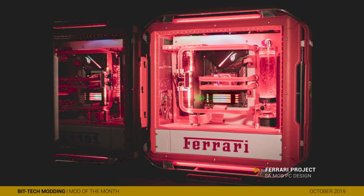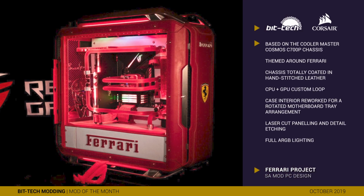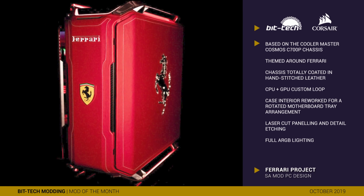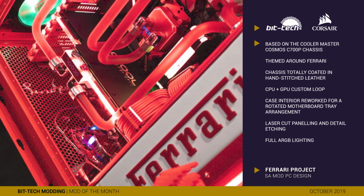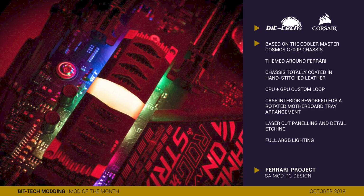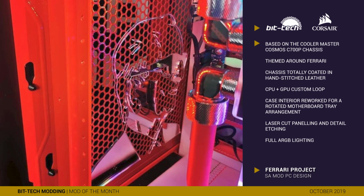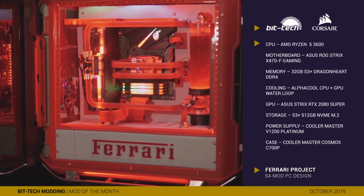Car-themed mods have always been popular, and each time it's a treat to see how the modder interprets their chosen look. Stefano decided that for his Ferrari mod, he too would work extensively with leather, harking back to the luxurious Italian leather interiors sported by many of the cars. Now when I say extensive, I really do mean it, because in this case, the whole exterior has been seen to, with the leather having been carefully wrapped and hand-stitched to follow the contours of the C700P chassis.